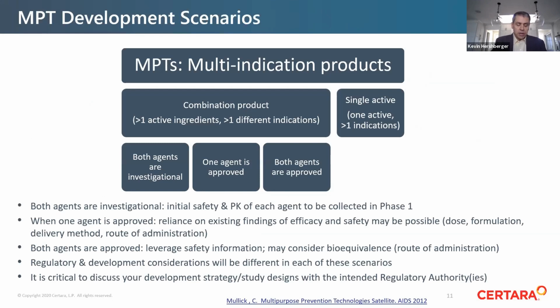MPTs can either be a combination product or a single active ingredient product with more than one indication, as we show here. Under the combination products, there are 3 different scenarios, one of which is where both agents are investigational, meaning that there's not an approved product. The other is where you have one of the agents as an approved product, or both agents as approved products. Each scenario carries with it development considerations that need to be taken into account.